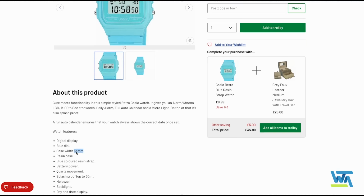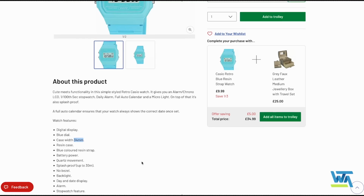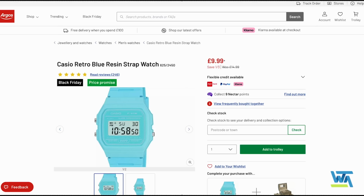You've got that case width of 34mm, so you don't feel any hand inhibitions, and it's just a great watch to wear on a daily basis. So that is my first watch to talk about in the Black Friday sale, £9.99, absolute belting offer.